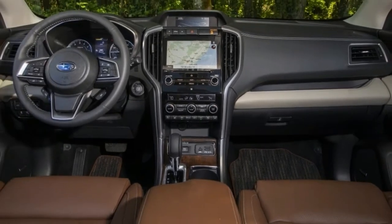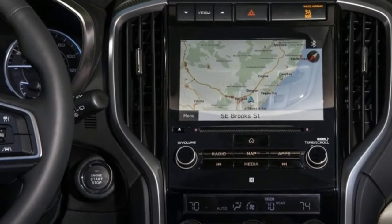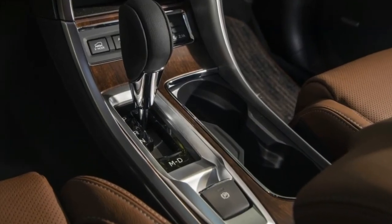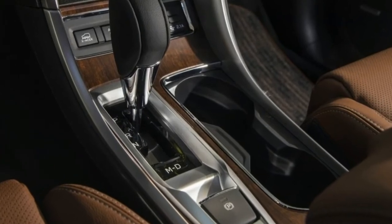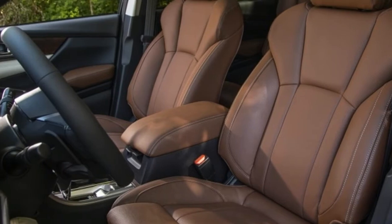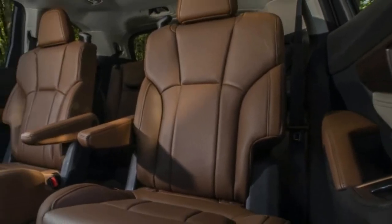Standard features on the Ascent include Subaru's EyeSight driver assist technology, adaptive cruise control with lane keep assist, keyless entry, 3-zone climate control and a turbocharged 2.4-liter flat-4 mated to a CVT. Power, like nearly every Subaru, is sent to all four wheels.